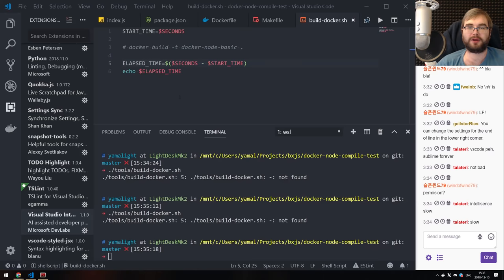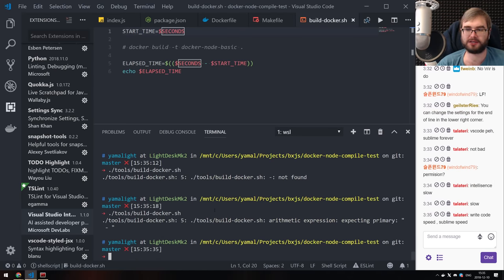So, right, start time $SECONDS. What is, I'm guessing $SECONDS is the internal variable, right? Arithmetic expression expecting primary minus. Okay, let's try to Google that.